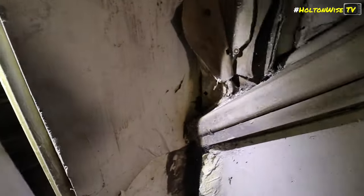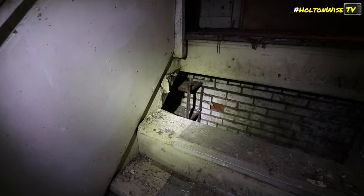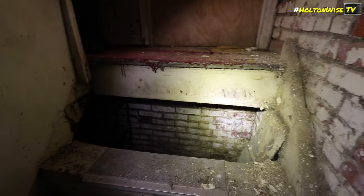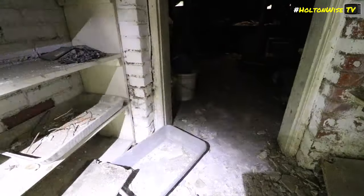So this is the staircase. Safety, dude. This door's holding up the ceiling. I can't turn around. Here we go. You got a solo one? Yeah. Oh boy. There was quite a bit of give in that first next step. So. Dude, this place is full.